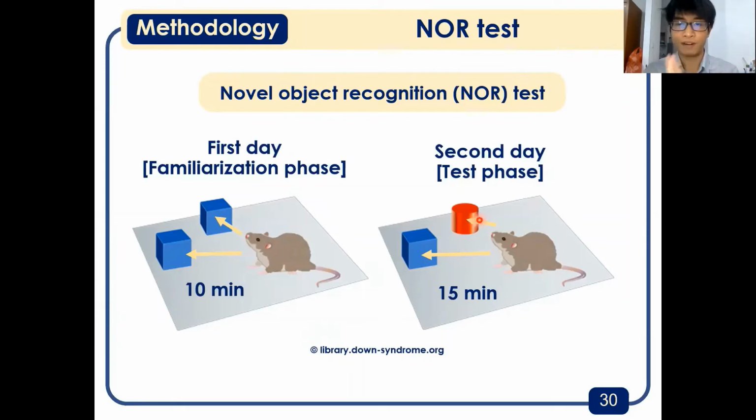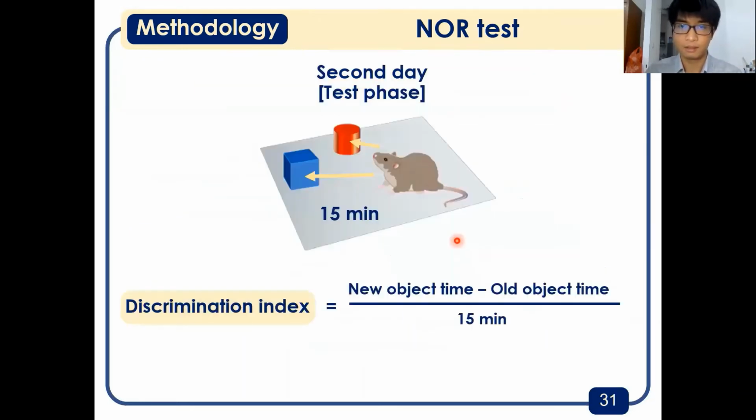there is 2 different objects. One object is the same object as in day 1, the blue box. And the second object is a novel object, the new object, the red one. The mice have 15 minutes to observe these objects. If the mice remember that this object is the old object as in day 1, they will take less attention on it, and they will take more attention on the new object. So the mice show long observation time in the new object.